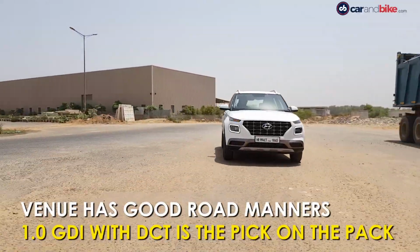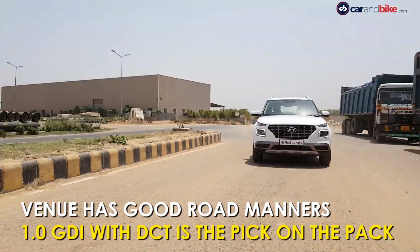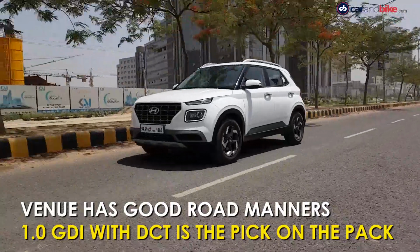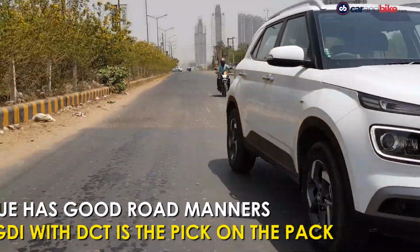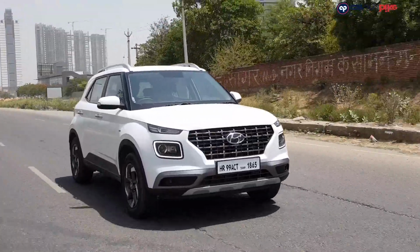We already told you in our review how the Venue has great steering, good ride quality and decent handling. The 1-litre GDI turbo petrol is a welcome addition, and the diesel is also fun.